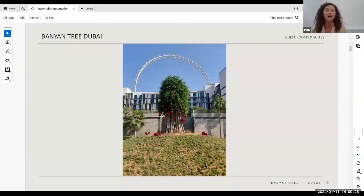We have our very own banyan tree. It came directly from India. You know that in India they have the biggest banyan tree in the world, and I really hope that this tree will grow as big as the Indian one. The banyan tree is the symbol of long life, of reconnection with yourself, of meditation. It is the tree that gives shelter to all the animals around. And we actually think and hope that our hotel can be a home to all the travelers around the world.